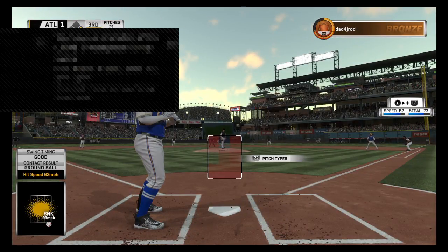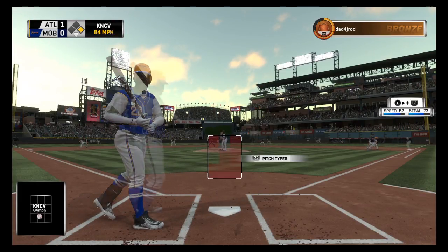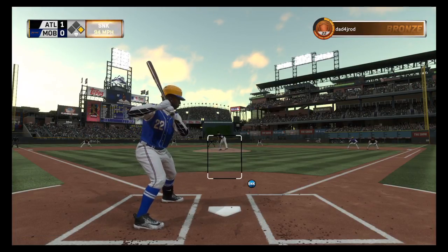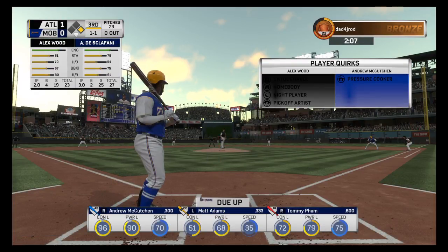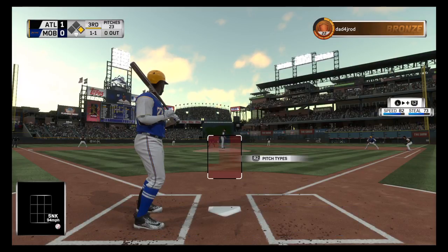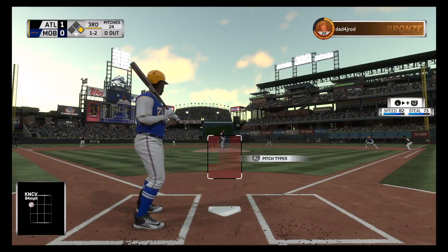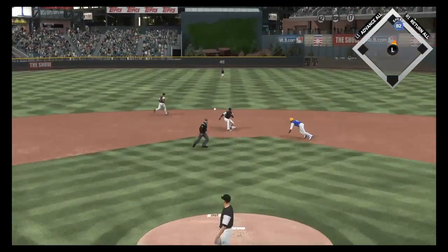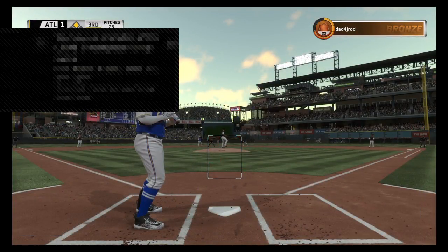Andrew McCutchen. He'll try to follow up the double in his last at-bat with another big hit right here. And he takes a called strike. 0-1. Nope. Ball 1. 1-1. And he'll take a look at a strike on the inside corner. It's 1-2. And that's a pretty good example of why he's such a great pitcher. Yeah, stuff is up. And hold on there. That's not going to get him in there with the stolen base.